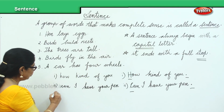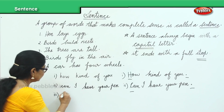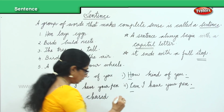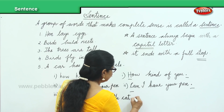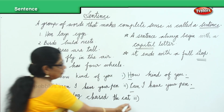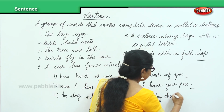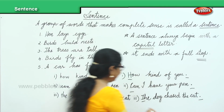And the third exercise I have here for you is: the dog chased the cat. Now let's make the correction. You must begin with the capital letter, you must end with the full stop. The, T capital. The dog chased the cat. Again, capital letter, full stop.